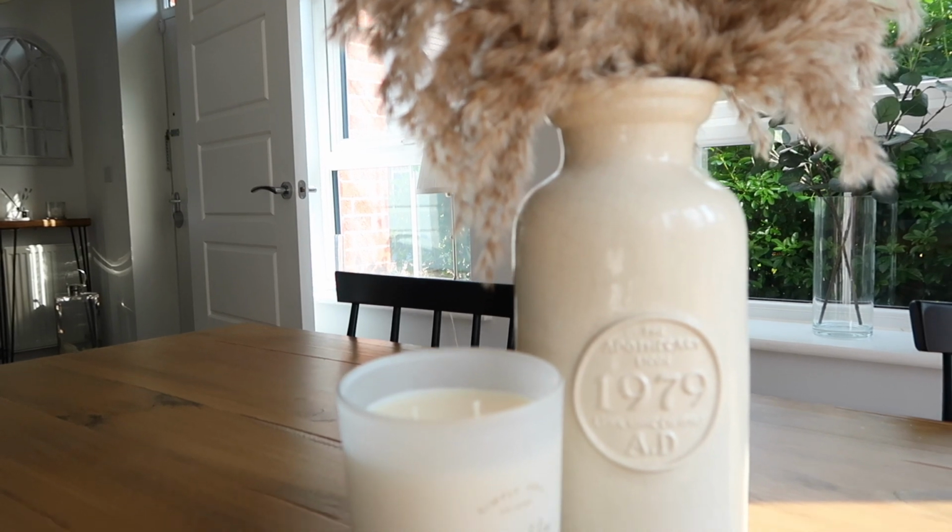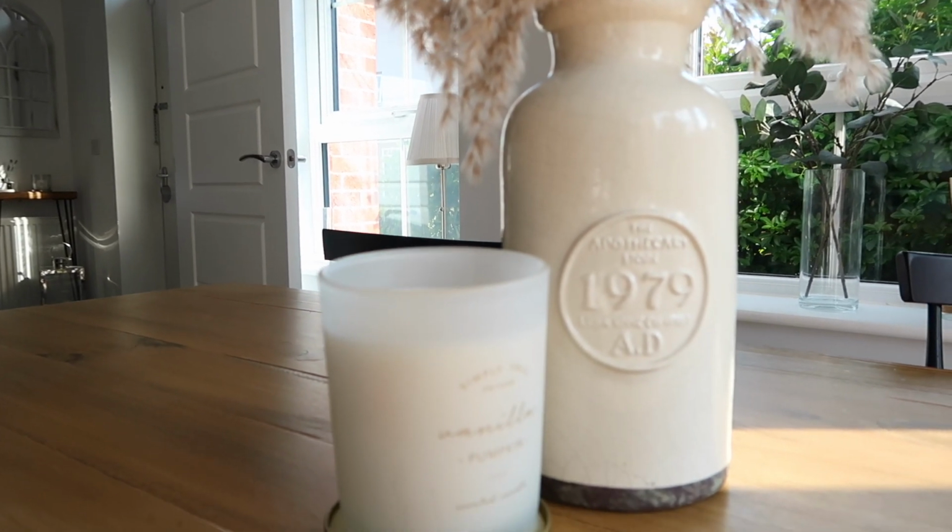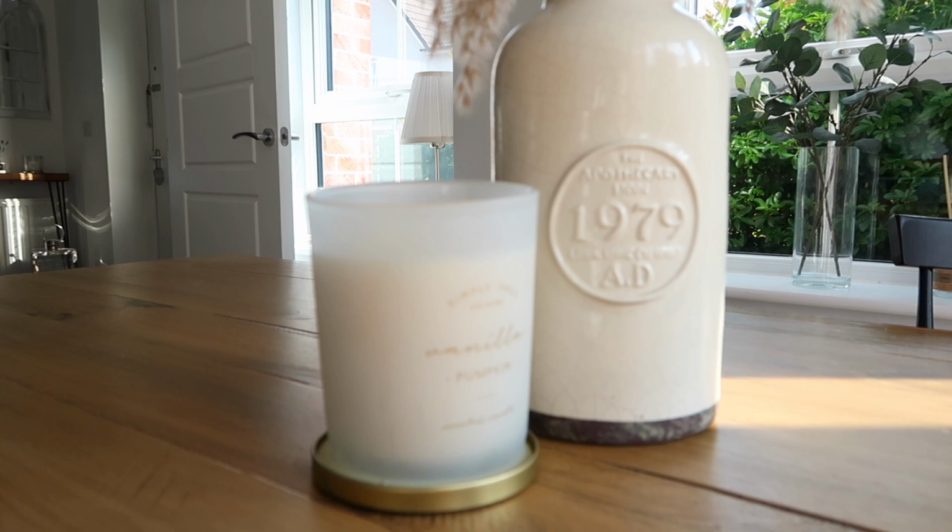I'm going to pop this in my hallway because I've got a little shelf in there. It's looking a bit bare. So I'm going to pop it next to that so that hopefully when I light that and you walk in my house, that smell will just hit you in the face.